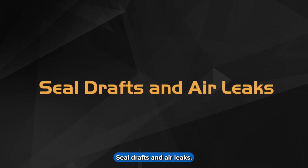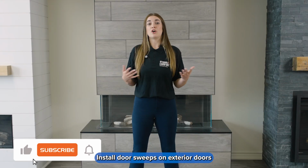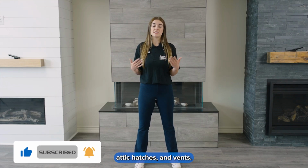Seal drafts and air leaks. Apply weather stripping around doors and caulking around windows. Install door sweeps on exterior doors and seal gaps around pipes, attic hatches, and vents.